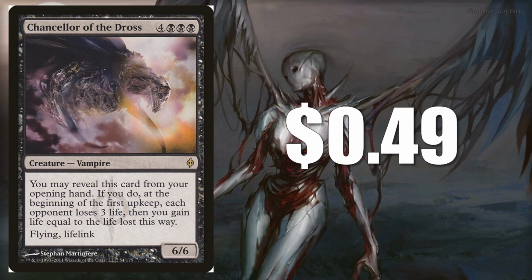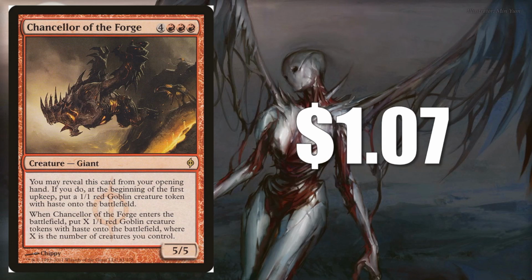You know, this is a good commander card too. It's a vampire. I want to point that out. It could work really well in a vampire tribal build. Having your opponents lose 3 life isn't all that exciting, but notice it says, then you gain life equal to the life lost this way. If there's a lot of people at that table, that could be a big life gain for you. And at the end of the day, this is still a 6/6 flying lifelink vampire. Not something that's very good, most likely, in a 1v1 situation, but I would play this in commander vampire builds for sure.